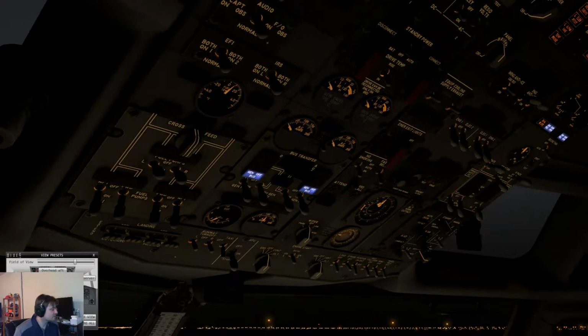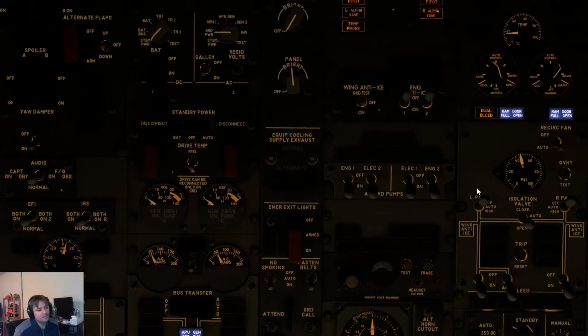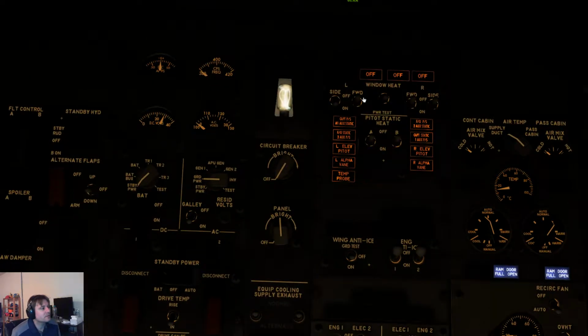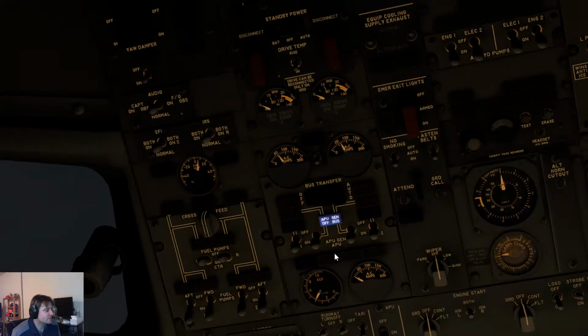A couple things we need to adjust up here that I noticed I didn't do at all. Overhead. We will need to cut off the bleed. Then we'll say close the isolation valve. Let everybody have some air that I didn't do before. Alright. Electrics on. Drop pumps are set. We have fuel.